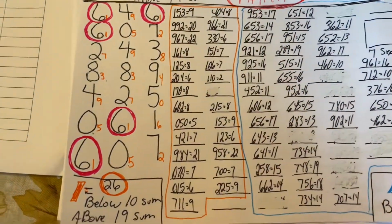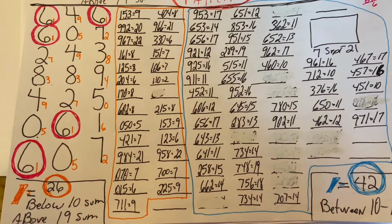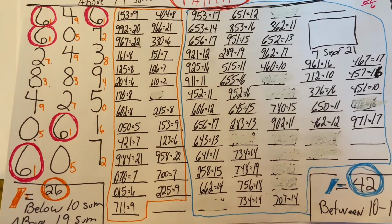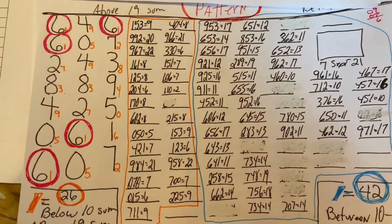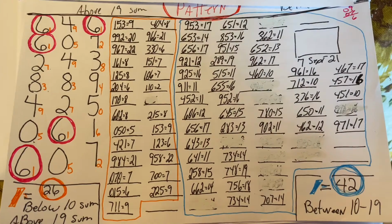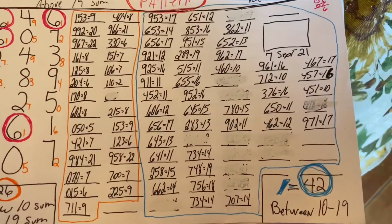So what I'm going to do right here is let you look at these numbers, and then that way you kind of see if maybe tonight at 10 o'clock one of these numbers may come out. Like I said, I'm thinking it's going to come out on the blue side. That's what I've been saying for a whole week. But it did not happen that way in the past. But I'm hoping this way it will turn around and start coming up in the blue, between 10 and 19. That way we can kind of get an option on how we want to do this.